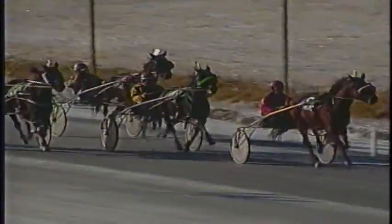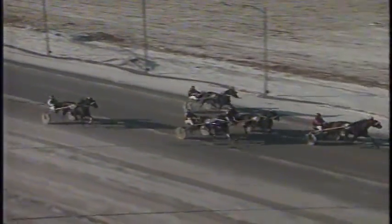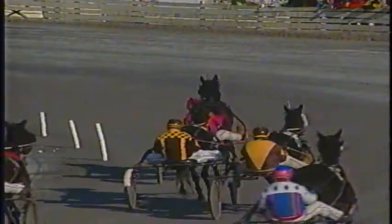Crafty Frank back to second. Has room to move. Keyed Up on the outside. It is COCAGNE Battle, Keyed Up, Crafty Frank. As they come to the line, it's going to be COCAGNE Battle. He wins this one. Crafty Frank, Keyed Up, Brett Handover, and Calibrated Ginger. And the time for the mile, 2:07 2/5.